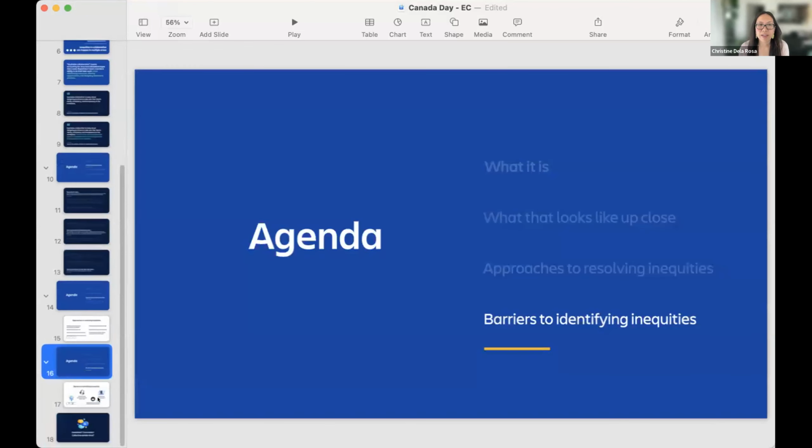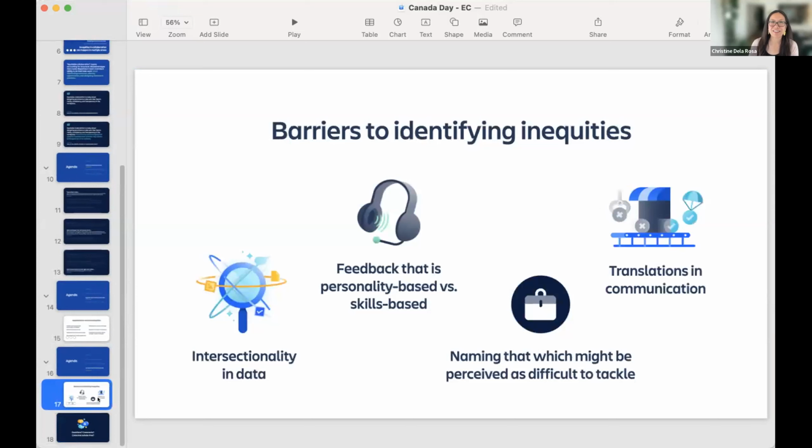Okay. I'm going to just show my cards. I was going to do another interactive, what do you think are barriers? But for time's sake, I'm going to keep going.